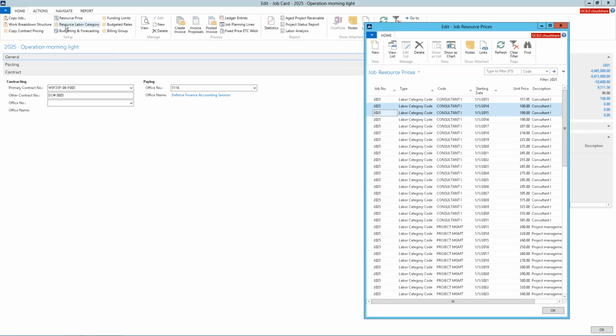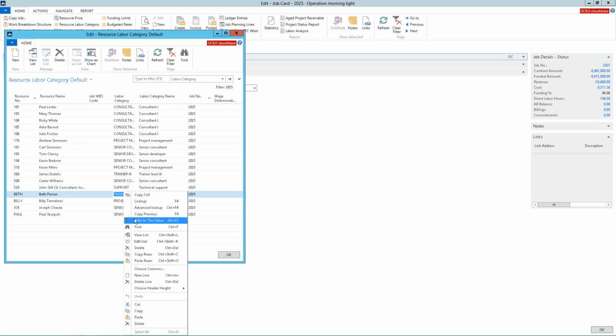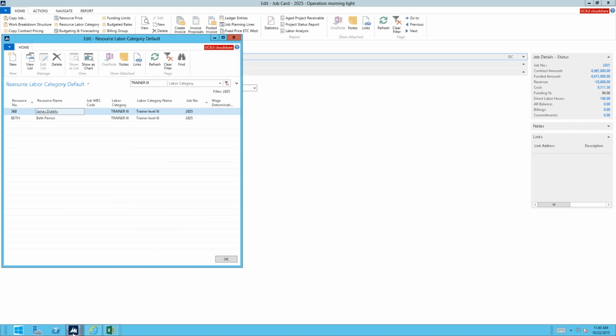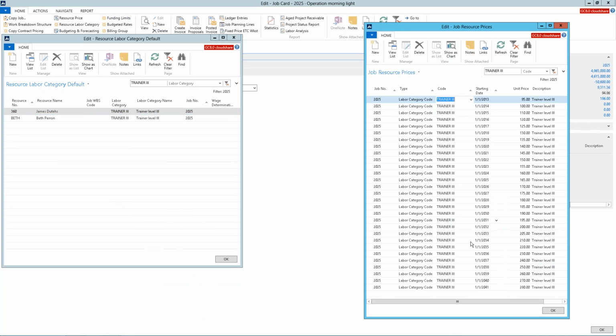So let's go ahead and open up our resource labor category list for the job. What you're seeing here are the people and their default labor category code. So let's filter down to one labor category code. Let's look at trainer 3. You can see I've got 2 folks that are trainers under the trainer 3 labor category code in this project. And then we'll go back to our resource prices, and here's the list of my labor category codes. Let's go ahead and filter to trainer 3. If I just right-click, I can do things like filter or copy or paste rows in here. So here is my list of bill rates over time for this job.